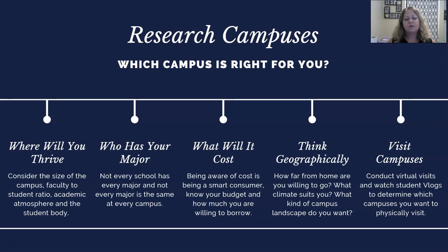And then it's really important to visit campuses. And so you can start by conducting a virtual visit. You could also watch student vlogs to get an idea of what students have to say about their experience, and then determine which campuses you will physically visit. If you go to a campus and you drive up to it and it doesn't feel like a good fit for you, I still recommend you get out of the car and go on that tour to make that determination for yourself, okay?